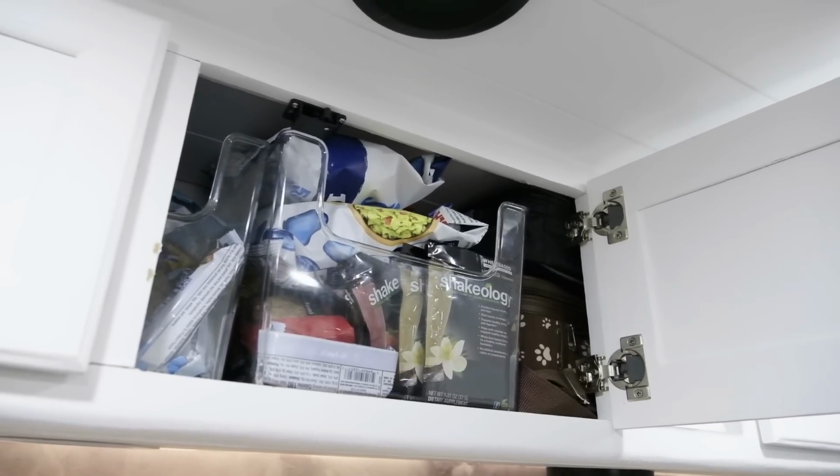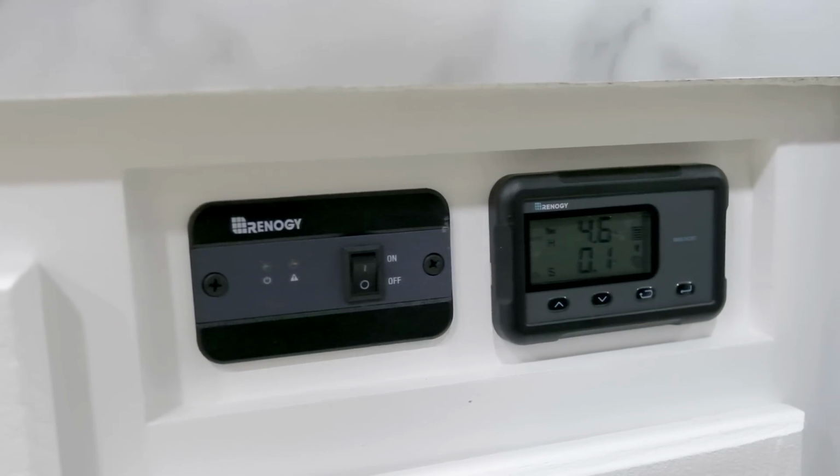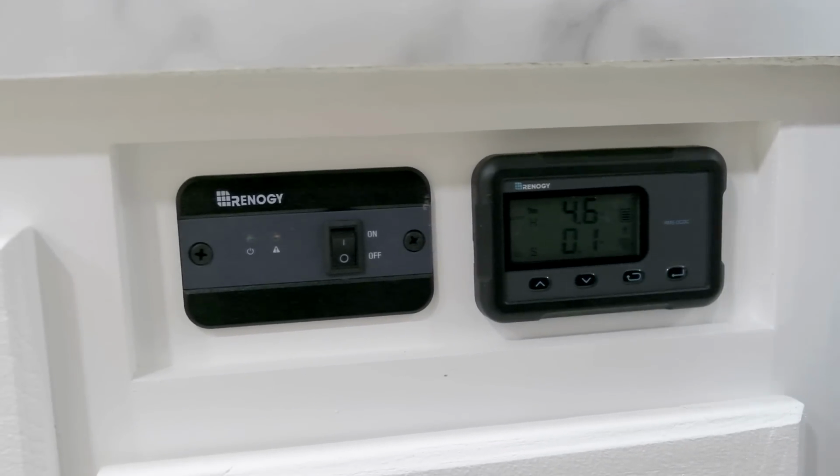We added a 300 amp hour lithium iron phosphate battery, which is regenerated by 400 watts of solar panels on the top. We have a 50 amp Renogy charge controller, which is a DC to DC onboard charge controller for alternator to battery charging, as well as 25 amps for the solar.